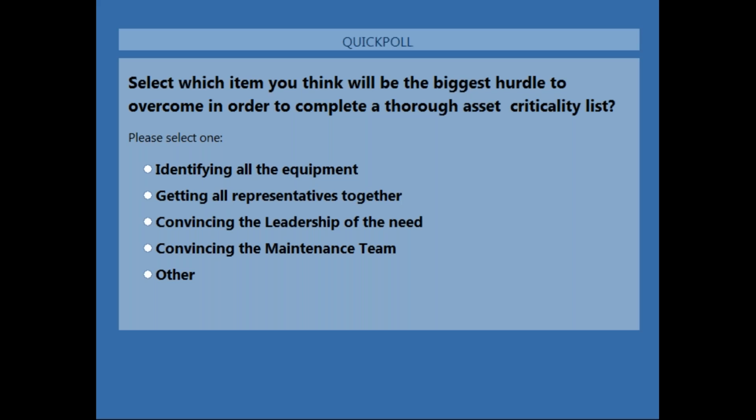Perfect. All right, well, Steve is asking one more question. During the presentation, I know many of you have typed in some of your hurdles, so we just want to poll all the attendees. What do you think is the biggest hurdle you're going to have to overcome to execute on the vision that Steve is laying out of a thorough asset criticality list and apply it throughout your organization? Is it identifying the proper equipment, getting all the right people together, convincing leadership, getting buy-in from the maintenance team, or perhaps some other?